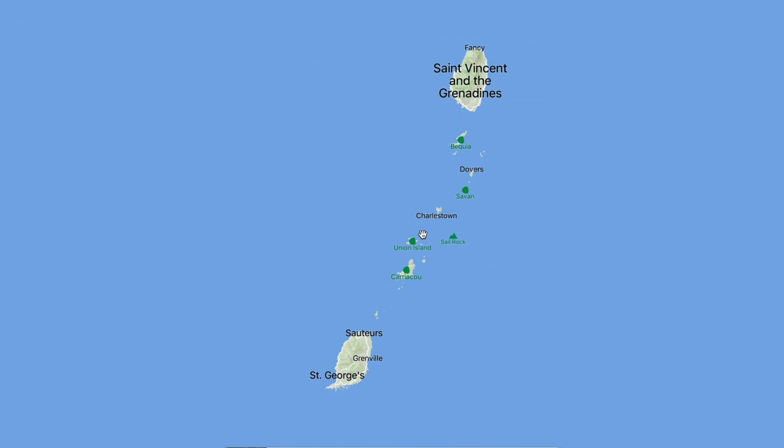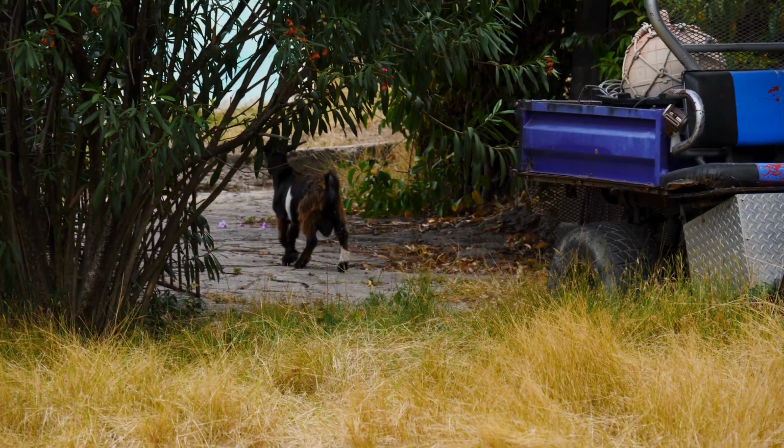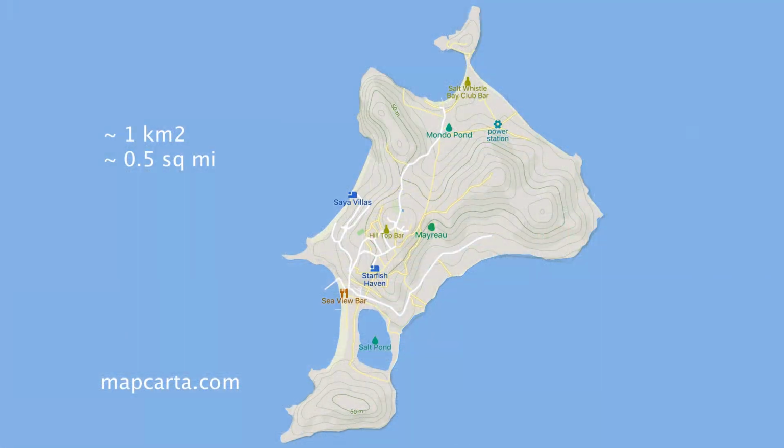Mayreau is part of the nation of Saint Vincent and the Grenadines, located in the stunning Tobago Cays Marine Park. Mayreau is the smallest inhabited island of the Grenadines. This tiny place is only about a square kilometer, or about half a square mile, and is accessible only by sea.